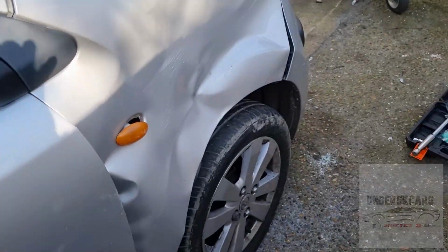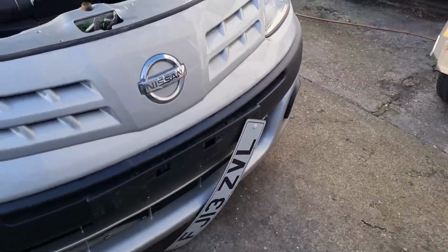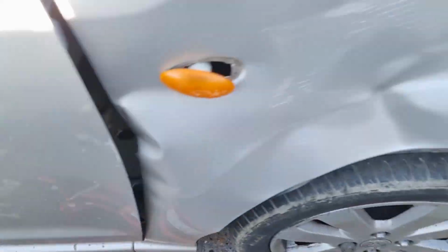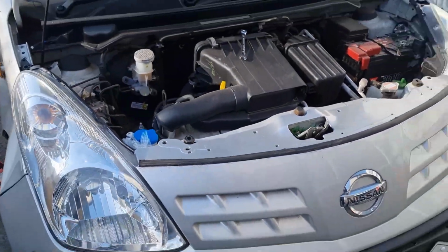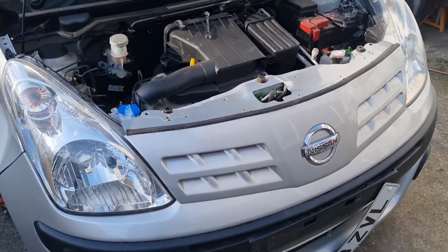Right, so this is the Pixo. It's a 2013. It's done 39,000 miles, and I believe it's one previous owner.